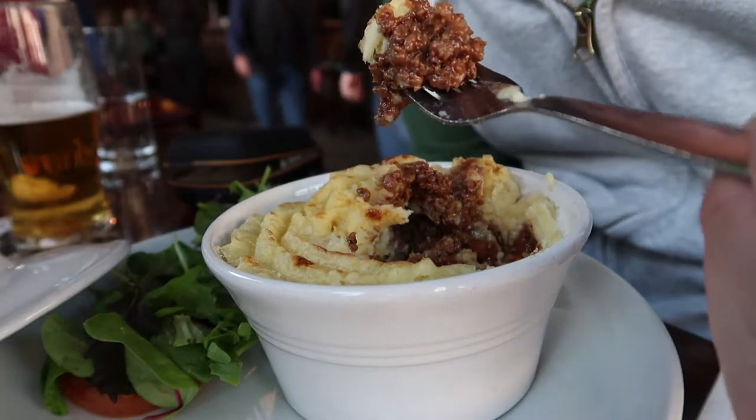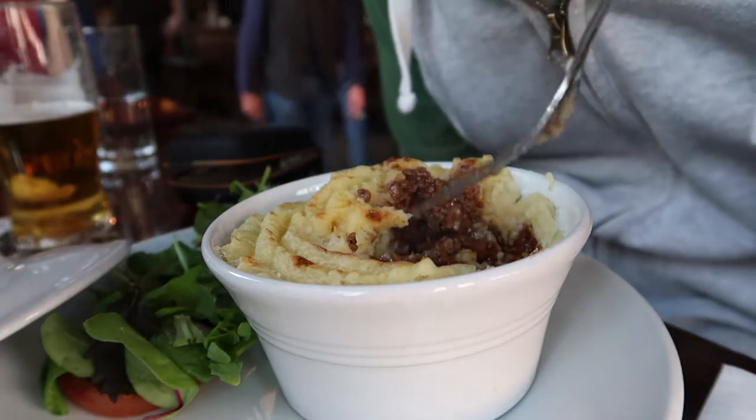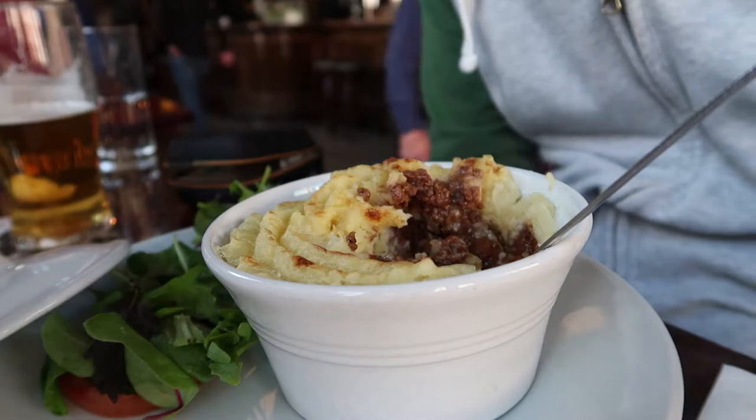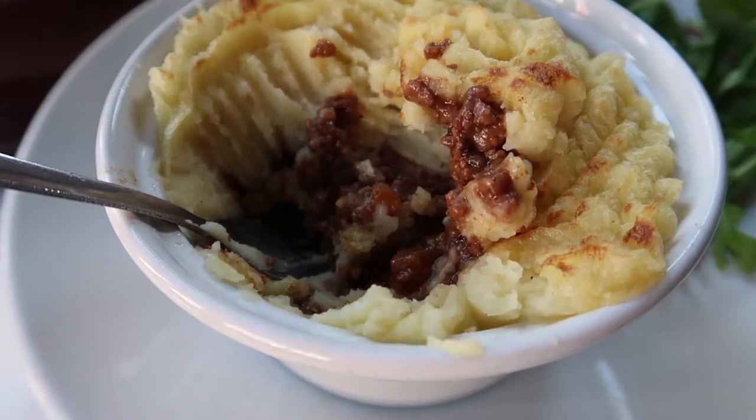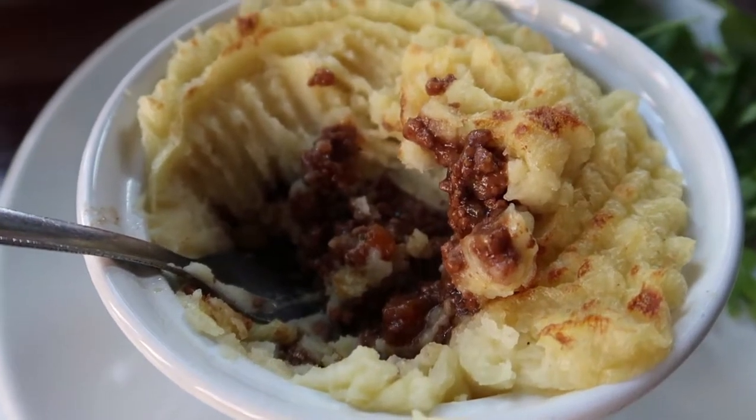I love shepherd's pie. I was really happy about this dish. I have to say the shepherd's pie has become one of my top favorite European dishes after eating this.